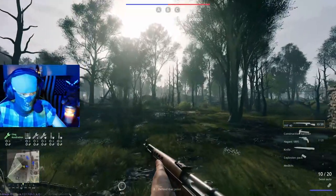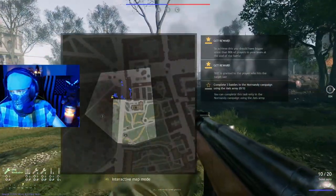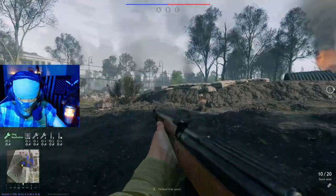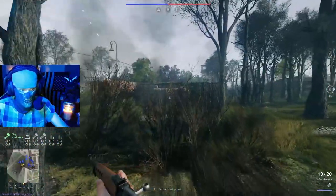All right, here we go again. First spawn of the game. We're just going to take a little look at our map. I always like to check my map first, just kind of get your surroundings, get your bearings, and try to really figure out what it is you want to do.